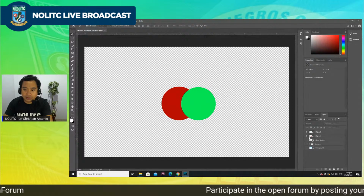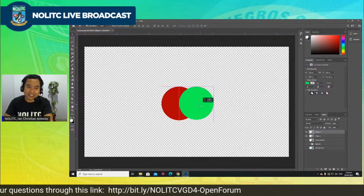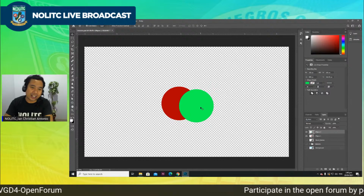Okay, so yung pinakauna is we got normal. So if you try to see, normal does not interact with each other. It's just like a piece of paper. So yan yung pinaka-default. So parang natural lang, walang effects. So yan yung normal.